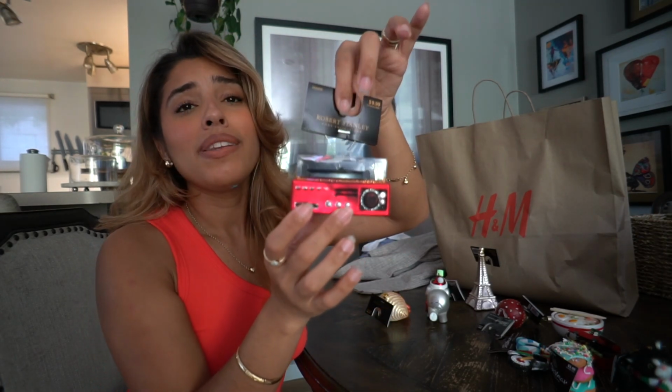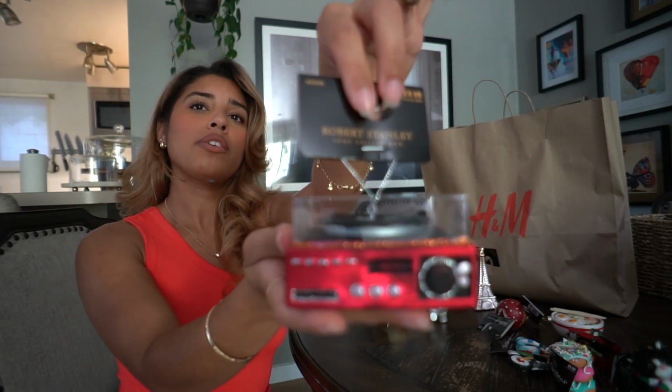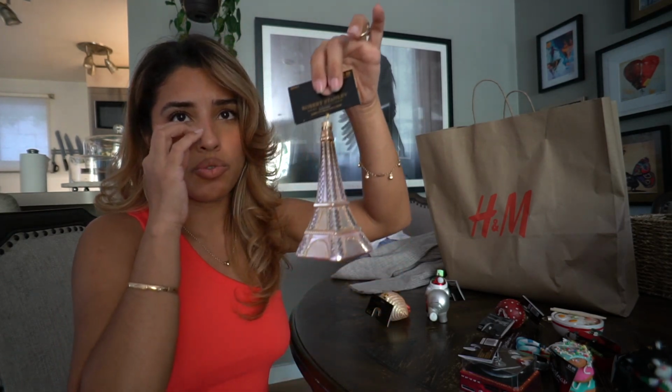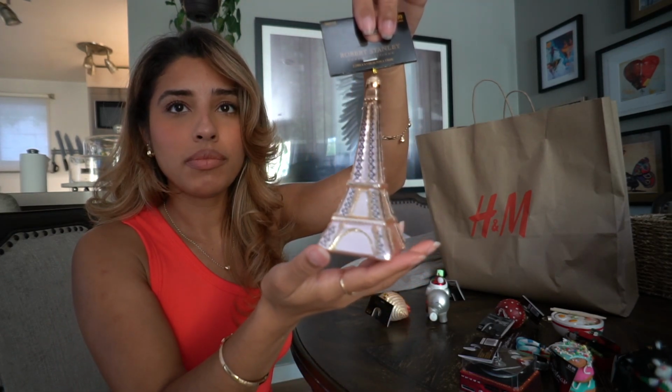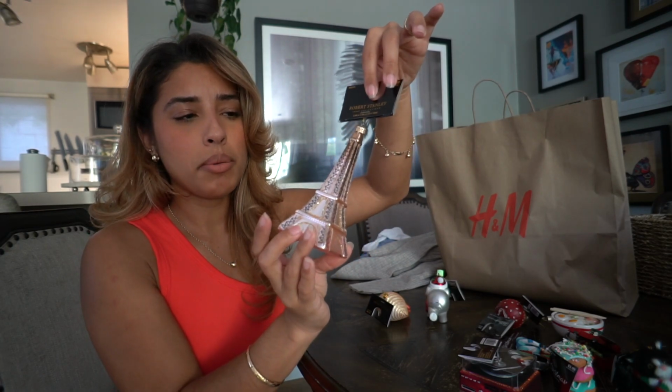We love music. So also, I have a record player that my mom purchased for me last Christmas. But look how cute. Let me move out of the frame so y'all can see. I've never been to Paris, but I just thought this was really pretty. I like the color. It's like a baby pink color.